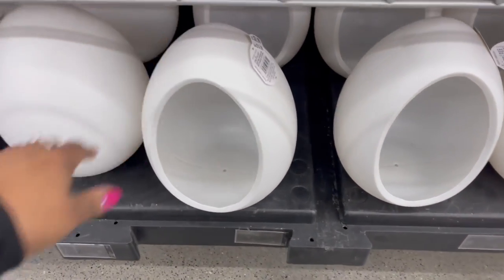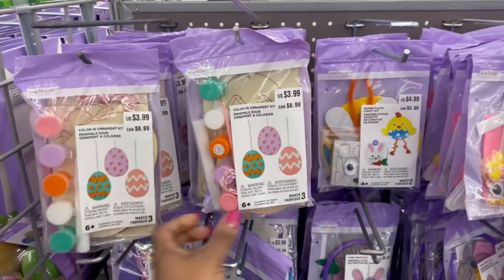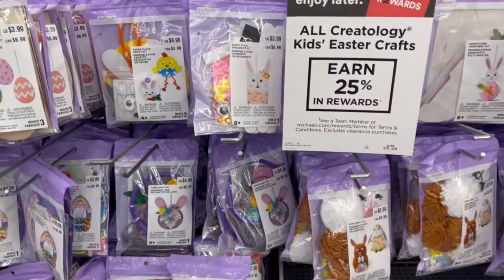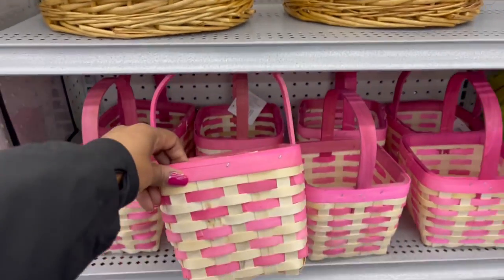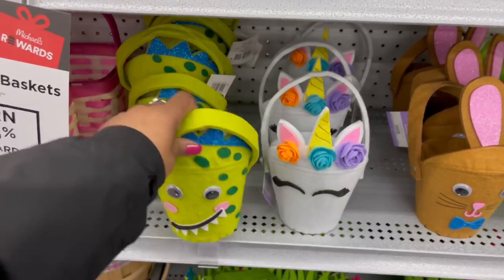Oh my goodness, girl. A ton of the arts and crafts here. They got that going on for $4. The eggs, the chicks, and the rabbit. So they got some things. Look at this. All fuzzy. Got some baskets going on up here. These right here are 10. Got those. Oh, here are the fun ones over here.